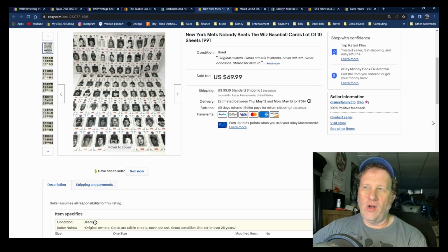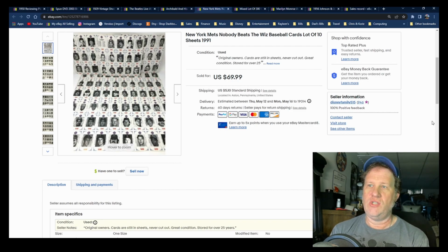They're just little black and white cards. They're all in the original sheets. They could be cut out, but these are all in their original sheets. I think it was every member of the Mets as of that date, anybody who ever played in a Mets uniform. So it's a really cool collection, 10 sheets and all, and it sold for $70 plus shipping.